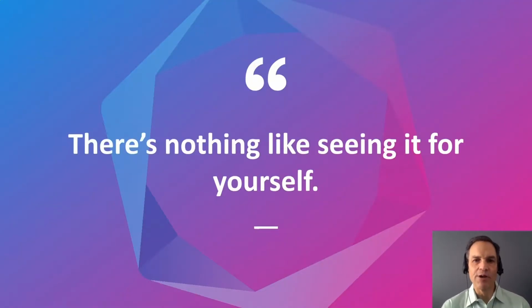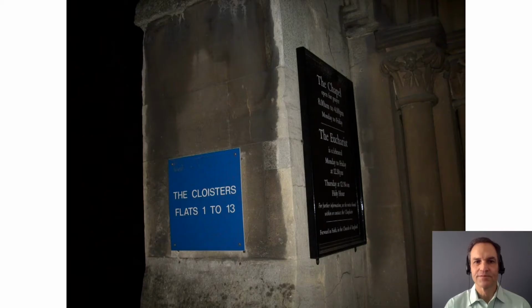A few years ago, my wife and I had the chance to visit London. While there, I decided to see Gordon Square and investigate for myself. I went exploring. It was late at night the first time I went there. I discovered that the building still exists. It is a set of apartments.